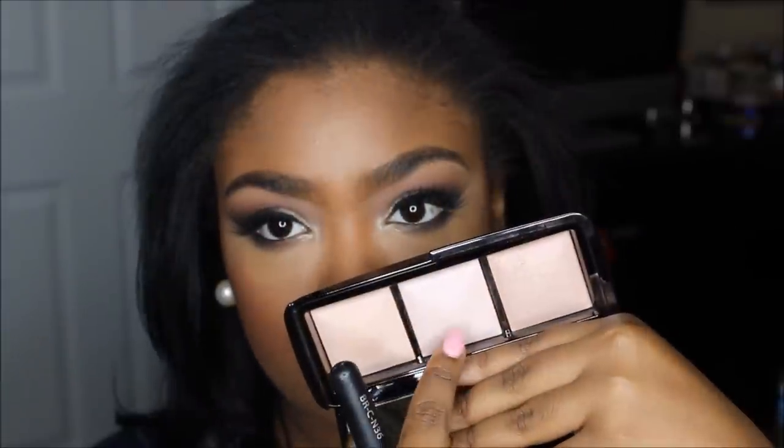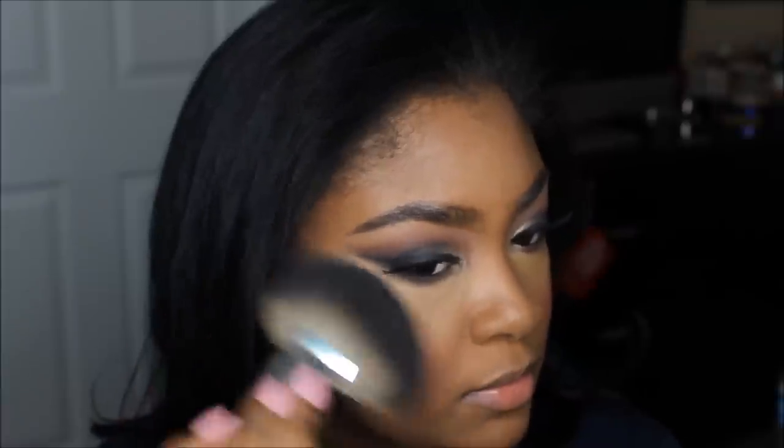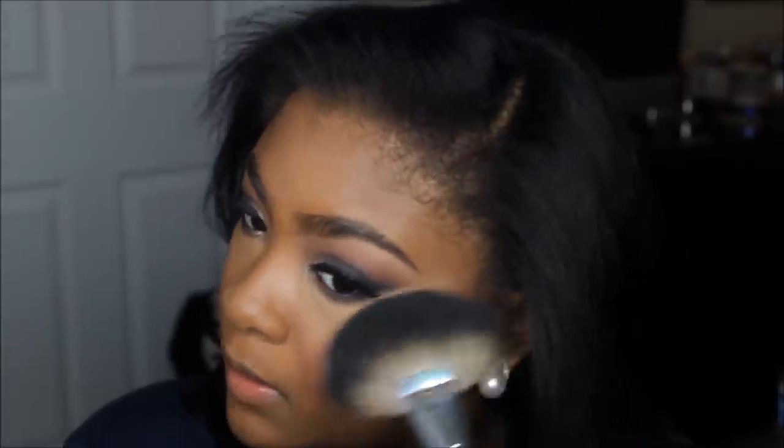So for highlight, I'm going to be using the Hourglass Ambient Lighting Palette, and I'm using the middle shade, which is Incandescent Light, and I'm applying that to the high points of my face. And I'm using this big fluffy fan brush, and I think this one is from Coastal Scents.